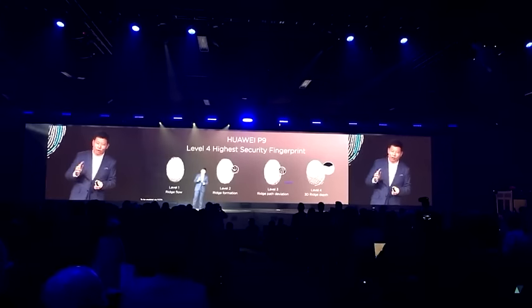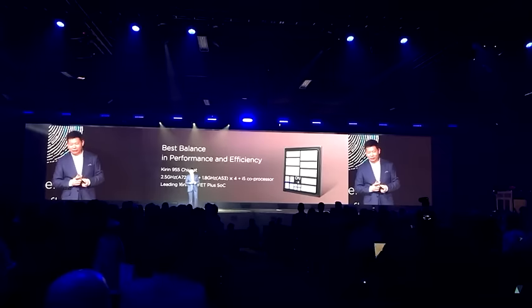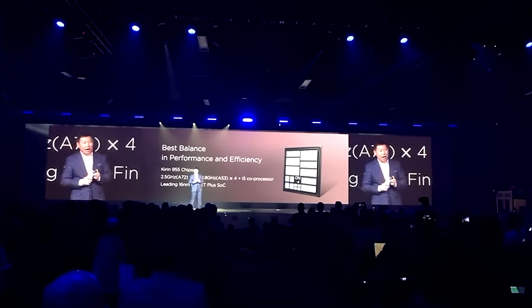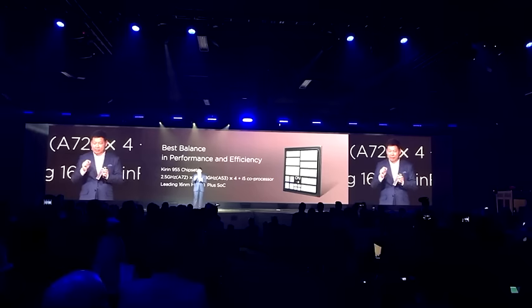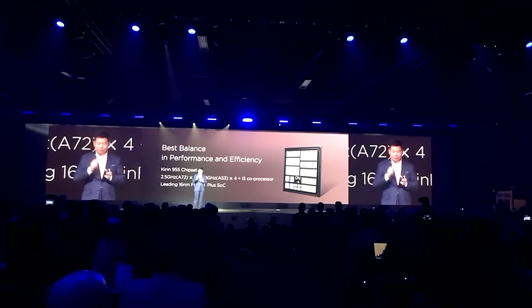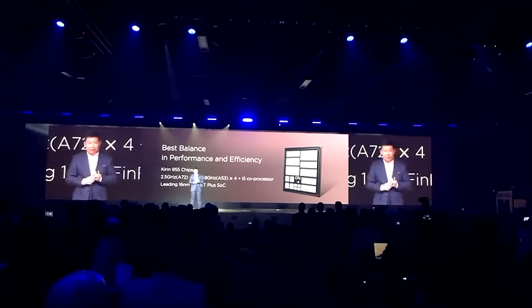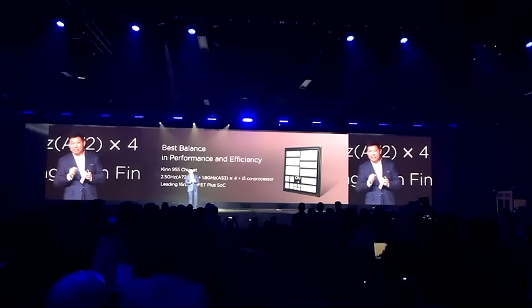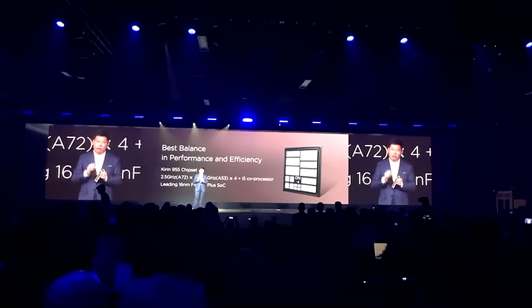More fast, more accurate. And also, you know that we have inside this phone the best performance balance in the performance and the power consumption. The best balance, the processor. The Kirin 955 is a 2.5 GHz octa-core, very fast speed.